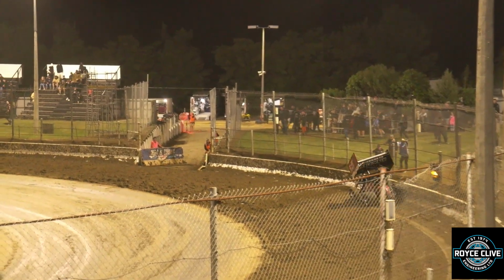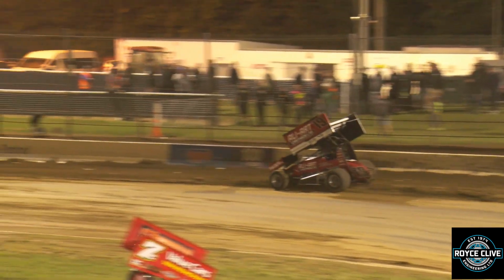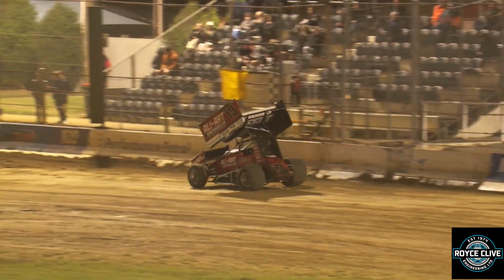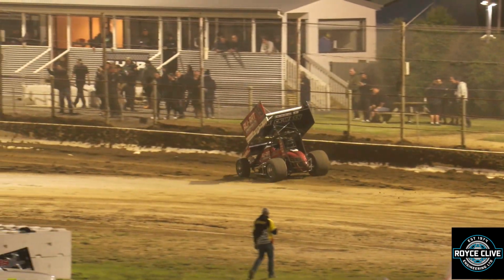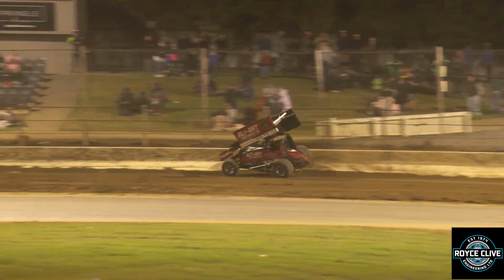Look at him going around the outside on the wall there, celebrating his victory in style. And he really worked over Caleb Bourne, didn't he? He put the pressure on for lap after lap after lap. Caleb Bourne made that mistake, and the Duff man pounced. So a great result there for the fans of Jamie Duff.